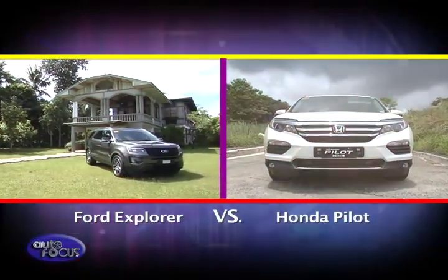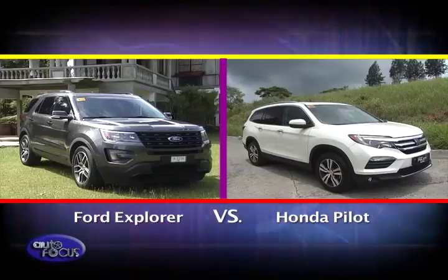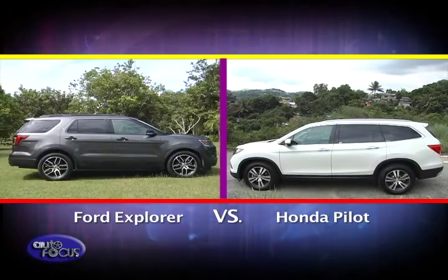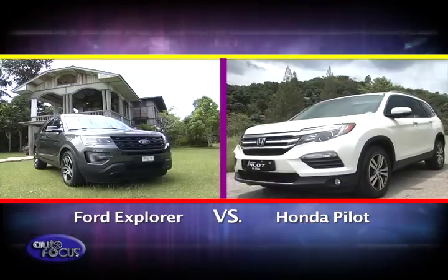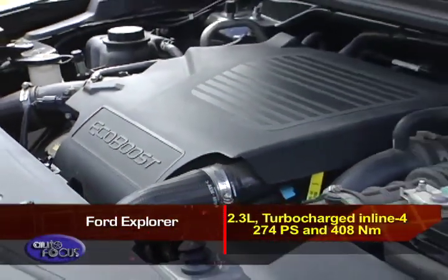It's the Honda Pilot versus the Ford Explorer. Both may be born in the USA, but each has unique propositions to sway customers to either side. Let's start with the engine. First, the Ford. The Ford Explorer is available with two engines.